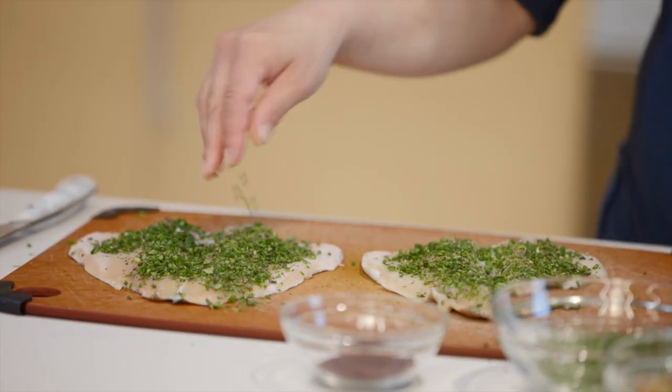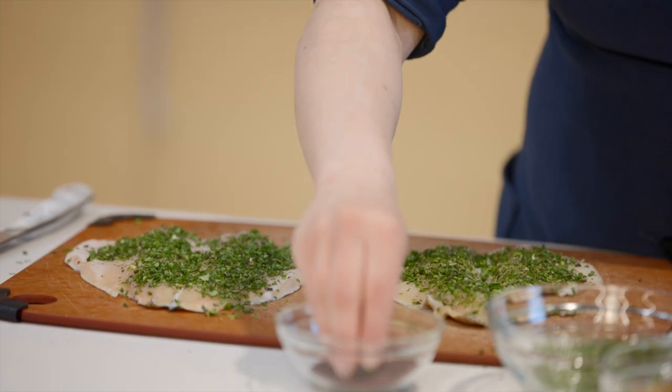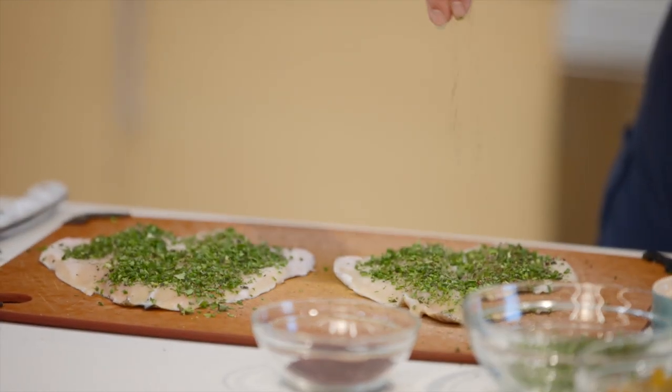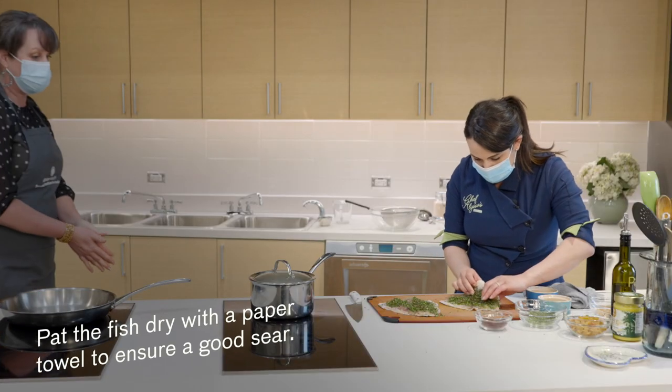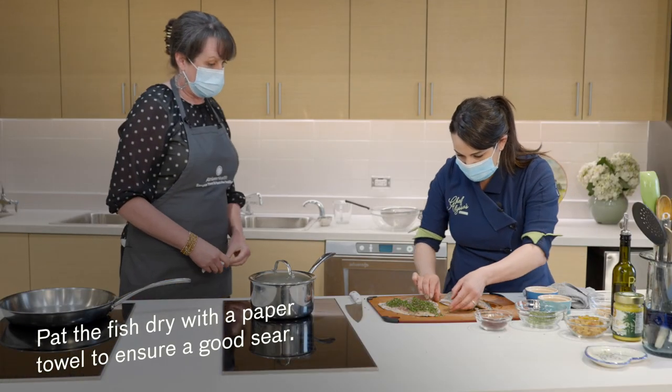So we've got a nice bit of fresh herbs. And then I'm going to season it with the sumac. And then we'll just close these up.